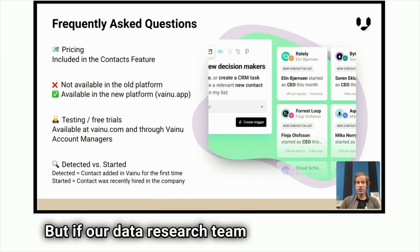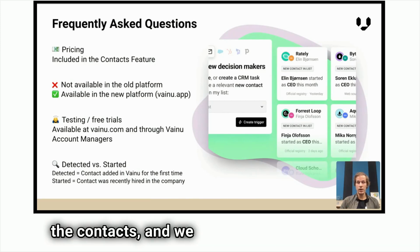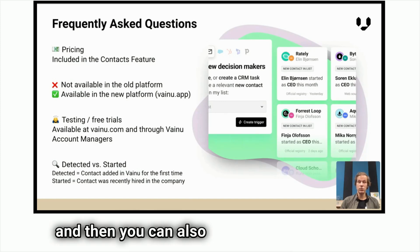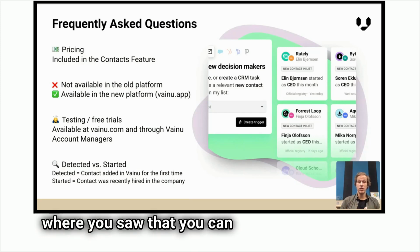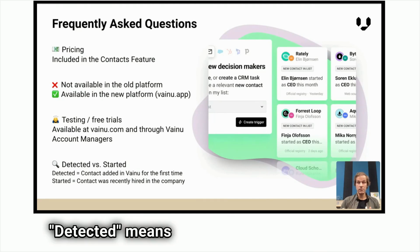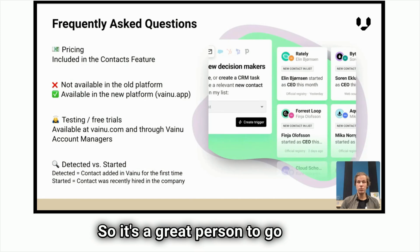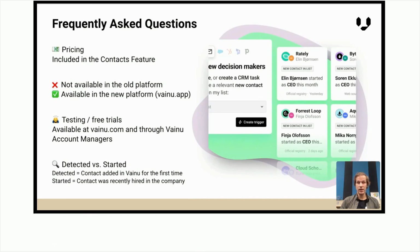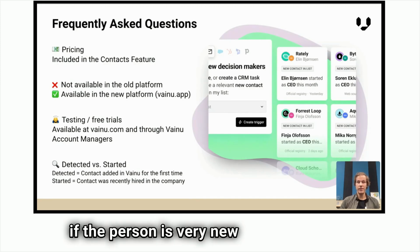But if our data research team has also validated the contact and we know the date when the person joined that company, you will see additional information, and then you can also see the start date. And that's the data point we use in that filter where you saw that you can limit the searches in recent hires. So two different types of contact triggers. Detected means that Vainu, for the first time, detected a new decision maker, a new contact. So it's a great person to go after. And some contacts have additional information highlighting the start date in that company, meaning that you know if the person is very new in the company, if they started, for example, in the previous month or 2 months ago. So important detail, and good to know.